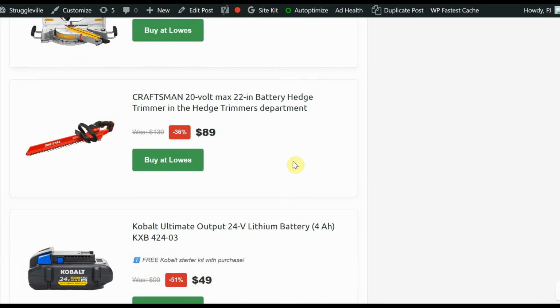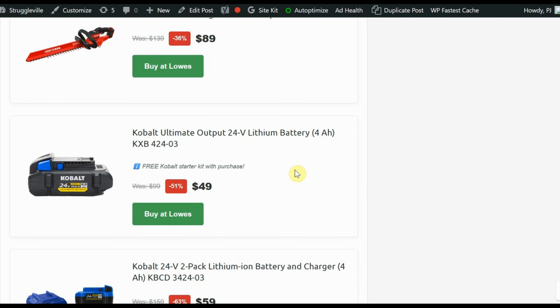Got the hedge trimmer. I had to throw that in there, satisfy the hedge trimmer mafia. I don't want them coming for me. 22-incher down to $89. Now, there's two Cobalt deals I really like. You can't go wrong with either one, really.